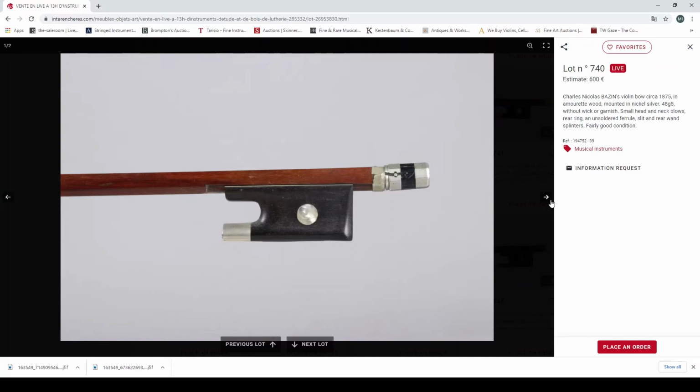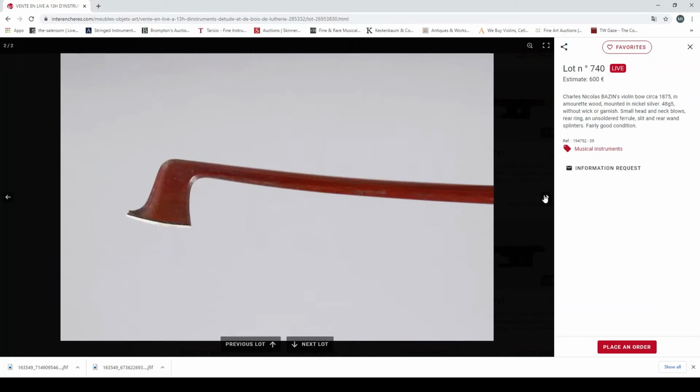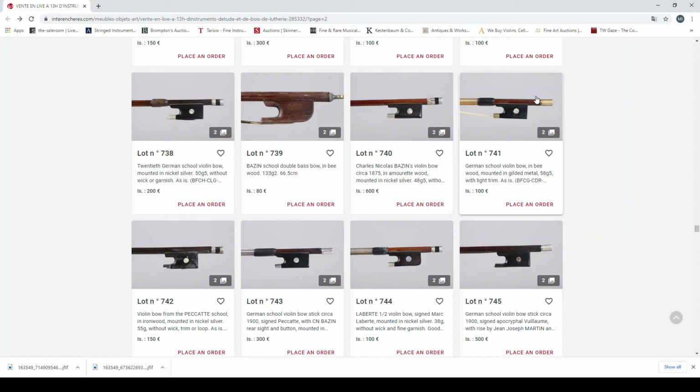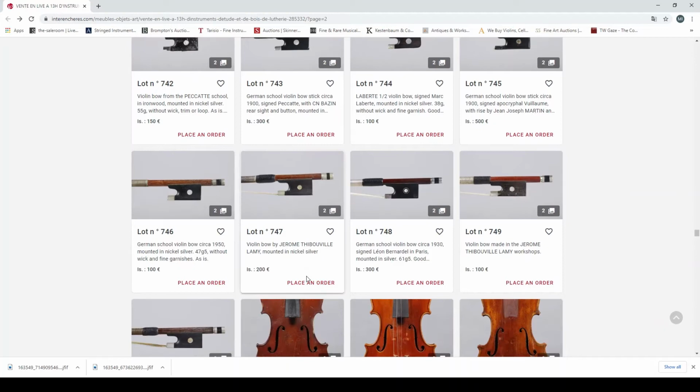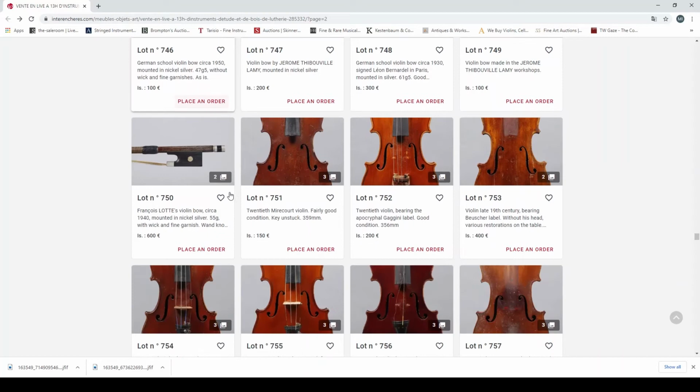Rear ring, unsoldered ferrule, yeah, needs a bit of stuff. Splinters, fairly good condition. Needs a bit of work. Some stuff going on there. Gilded metal, that's a bit horrid. Picat school, German school, Lebert half. German school violin bow, German school violin bow, JGL. I mean, I'm sure they're all very good bows, but they're just not 100% interesting.